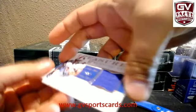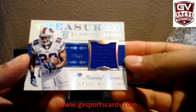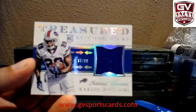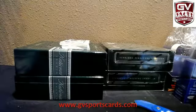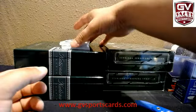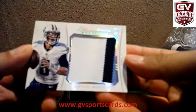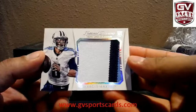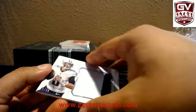Next up, we got for the Bills, 17 of 99, Carlos Williams. Carlos Williams for the Bills. That is this guy. 17 of 49. Next, nice little jumbo patch. 10 of 99, Marcus Mariota, three color, for the Titans. War Turtles, Simon. 17 of 49.